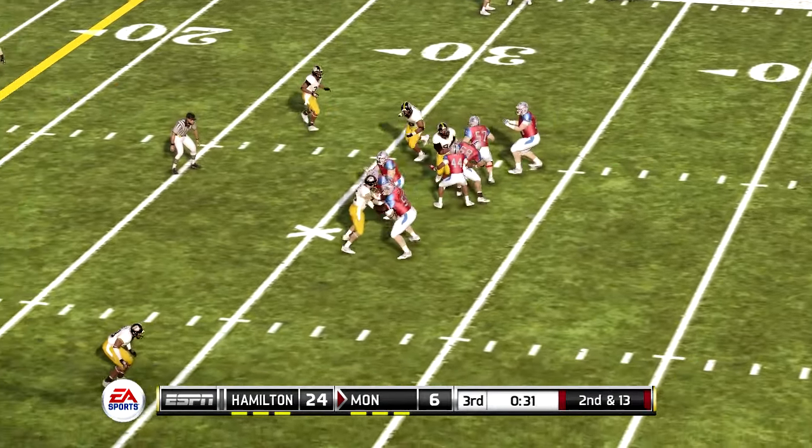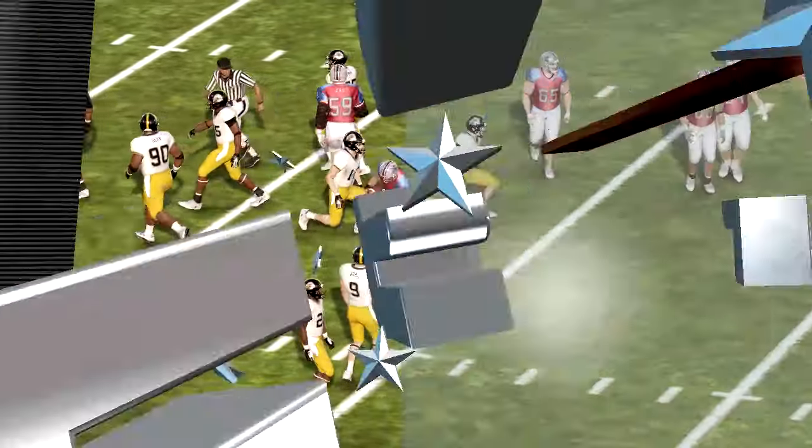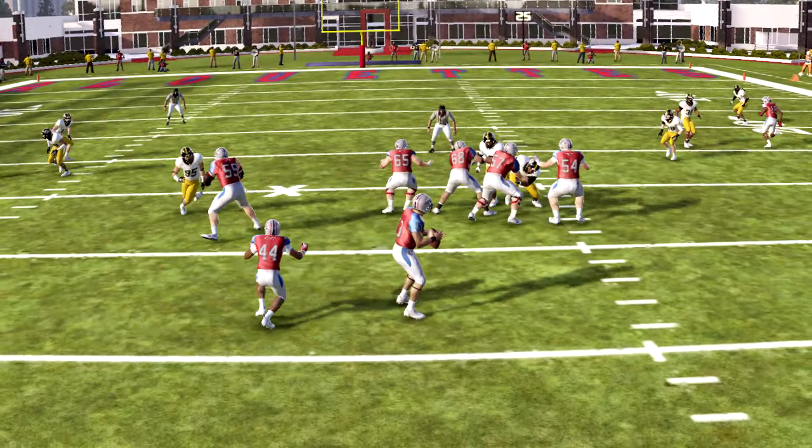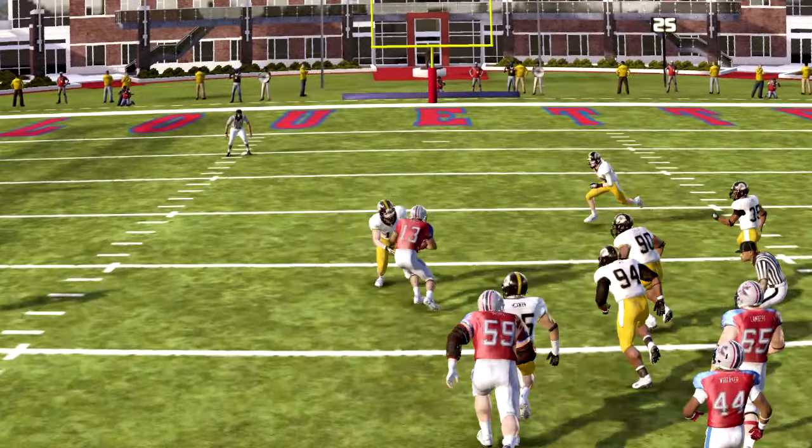He drops back. And they make the stop at the 21. Well, they didn't get the first down, but it was still a pretty good run by the quarterback. He made a good decision to take off there.